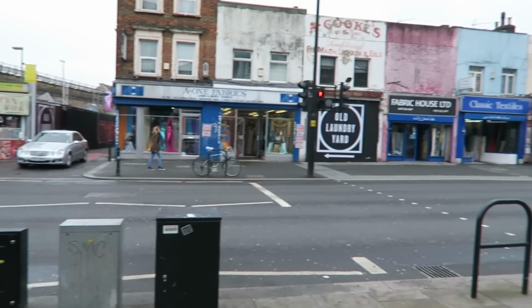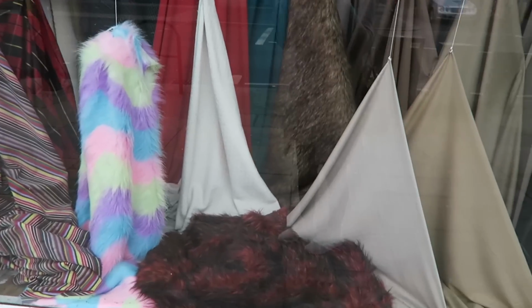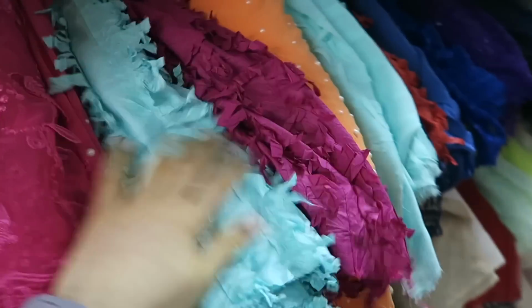I'll take you to one of the cheapest places to get fabrics in London, which is Goldhawk Road or Shepherd's Bush Market. It's essentially the same place, but they're just separated by 2 stops. What I love about these shops is that you can bargain with them, and you can get the fabrics much cheaper if you know how to bargain, because they have a way of popping the prices up when they see customers that they're willing to buy it.